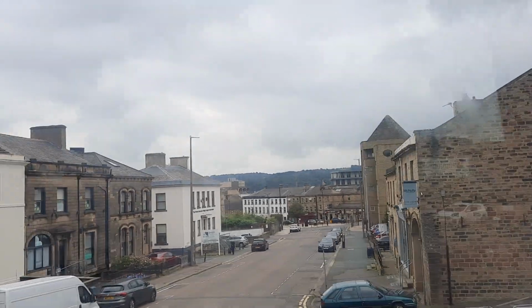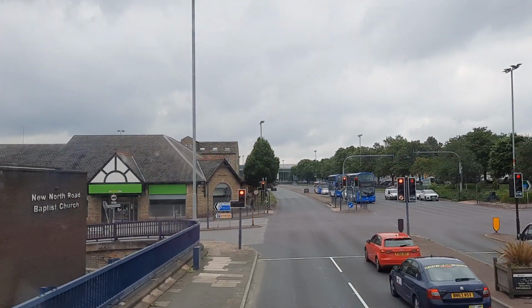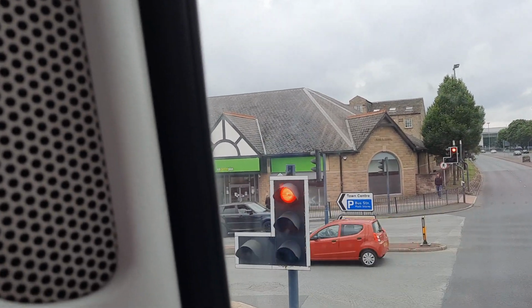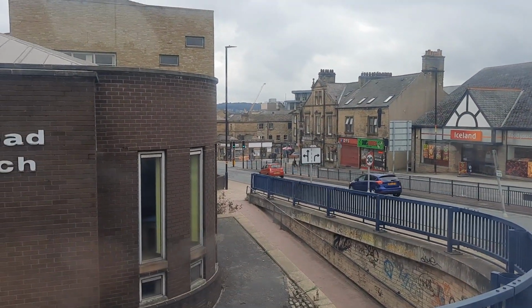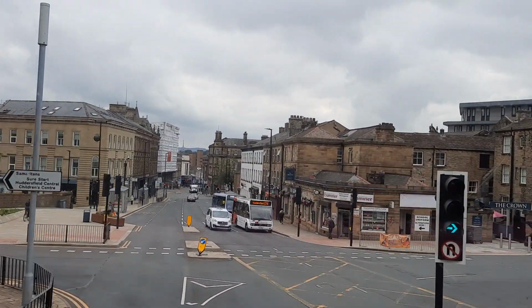So it is just a little bit on the outskirts of the centre. So this is the Ring Road continued, but we are going to go to the left, and that will be the end of our journey. Okay viewers, I do hope you've enjoyed this journey.